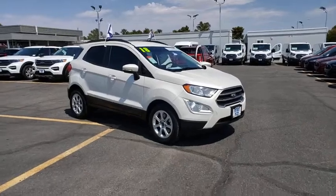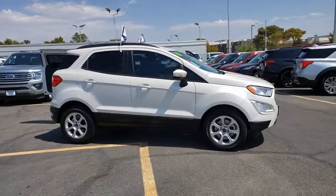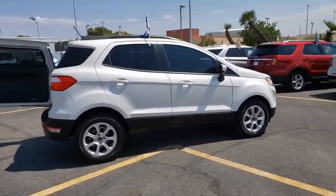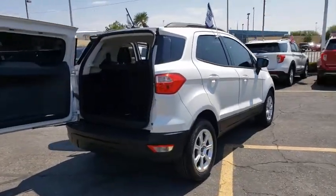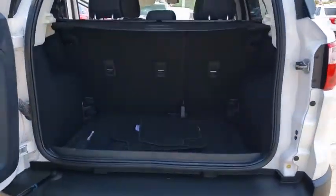Stop by and take a look at the 2018 Ford EcoSport. The Ford EcoSport has an upgraded interior that provides you all the features you could ever want. It also offers you the functionality of an SUV, but in a size where you feel in control. This vehicle has less than 15,000 miles.